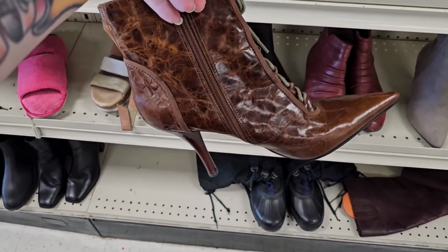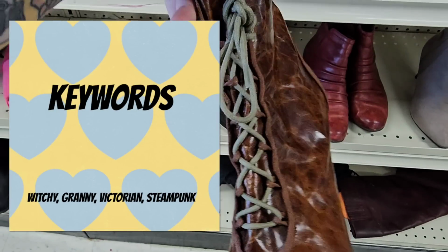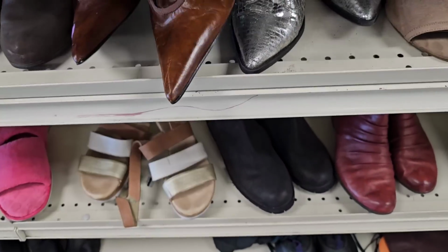This is also very trendy right now, but it has way too much wear on the inside, and these laces don't even belong to it. Okay, I am leaving. That was very unfruitful.